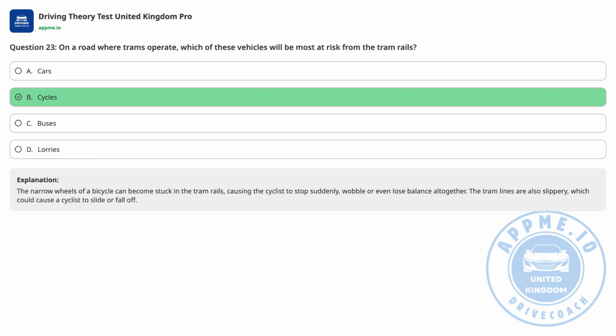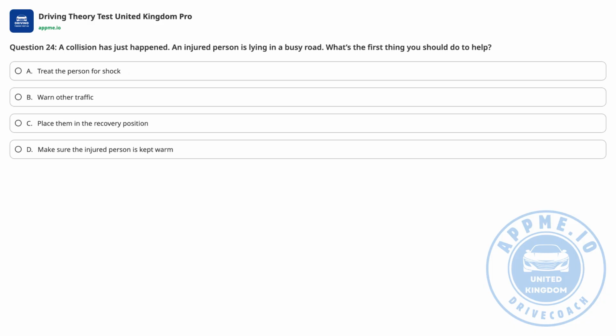The correct answer is B. Question 24. A collision has just happened. An injured person is lying in a busy road. What's the first thing you should do to help? A. Treat the person for shock. B. Warn other traffic. C. Place them in the recovery position. D. Make sure the injured person is kept warm.